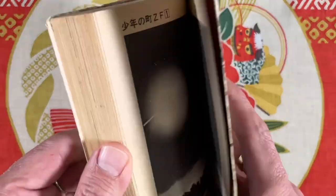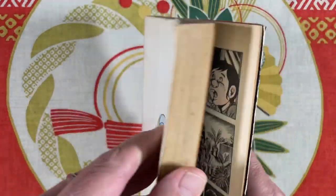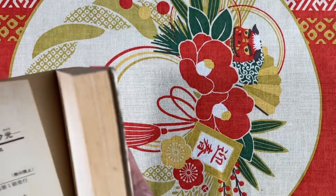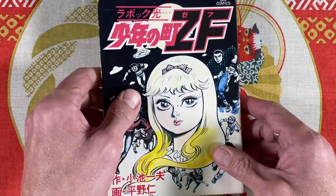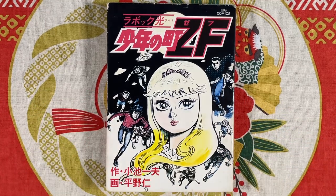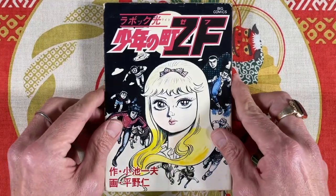This girl is an alien. And we have a ragtag group. I mean, this is 80, I want to say 85. Oh, no, no. 1977. So science fiction was going strong. A lot of my SF magazines and SF books are from 76, 77, 78, 79. And that's my favorite era for Japanese sci-fi.